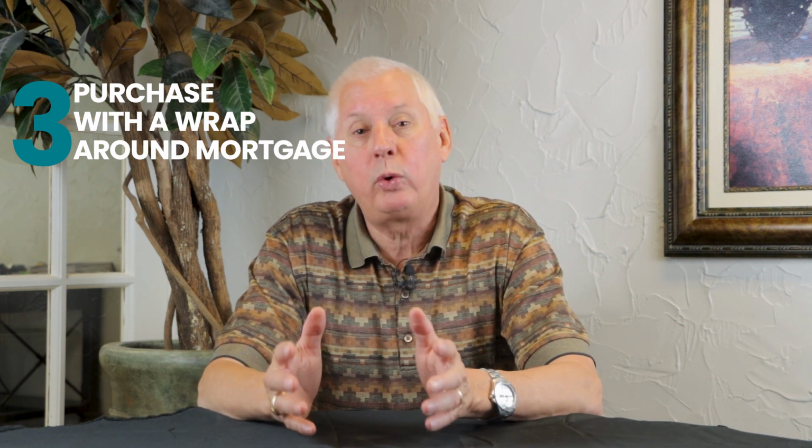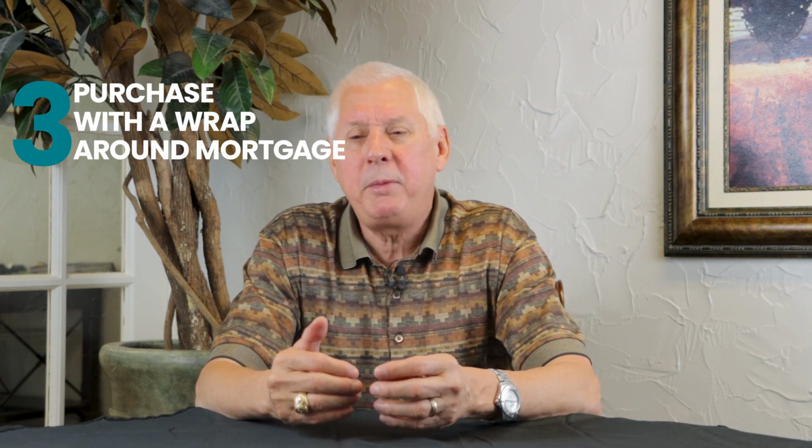And then the third way to buy a home when there's an existing mortgage on the property is through a wraparound mortgage. That can help us change the terms and conditions to accommodate the seller and what they want to do. For instance, instead of having, let's say, 25 or 26 years left in making payments on their mortgage, maybe they want to cut that down to 5 years, and so they incorporate a balloon in the wraparound mortgage.